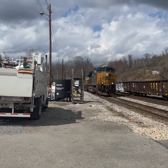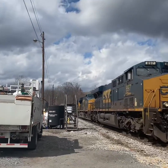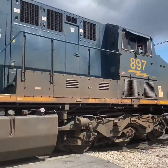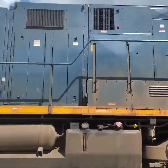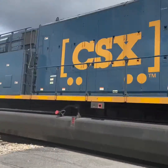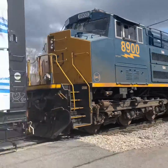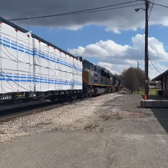There she is, number 897. Hey, woo! Awesome white salute right there. 897, 5285, 8900. We built a new locomotive. Nice! That's how we do it! Diamond!